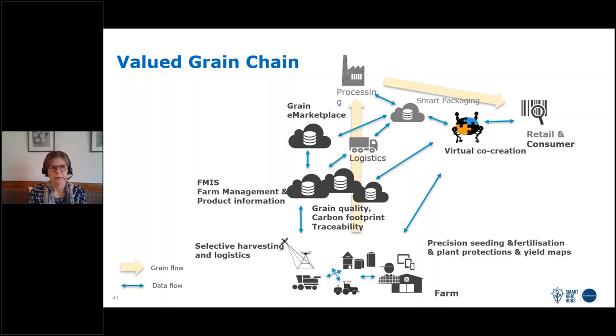We aim to use the farm information, farm data, to create carbon footprint calculations for the sales batches and measure grain quality in different steps. We create traceability by giving IDs to all the grain lots or batches that are produced in different phases of the chain, from harvester, from lorry to dryer to silo, where under each ID the previous steps' IDs are found. So they make a kind of ID tree for in-farm traceability. Farm management has a key role to combine all this information and data and make it product information when taken to the electronic marketplace.